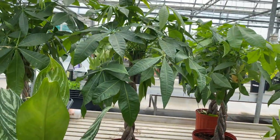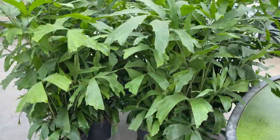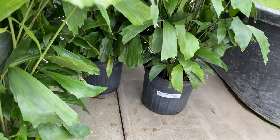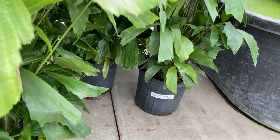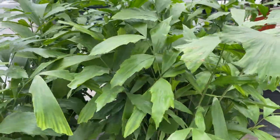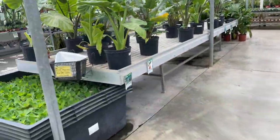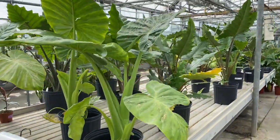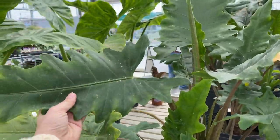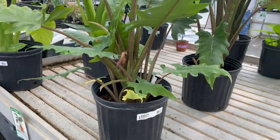They've got these braided money trees for $59. These are some cool palms. The fishtail palms for a 10-inch pot, it is $39. That's a good price. Over here, we've got some really big alocasias. I think this looks like the Boa alocasia. Boa for $39.